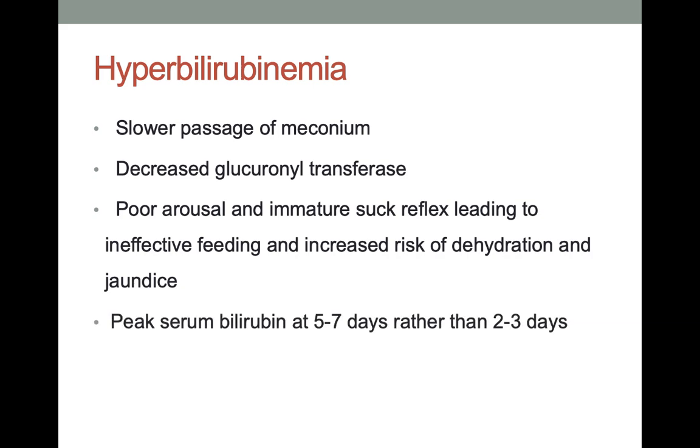Compared to term babies, these preterm babies usually peak serum bilirubin at around 5 to 7 days, and we may actually miss these babies if we discharge the baby on day 3, day 4, or day 5. So it is important that they go to a nearby pediatrician or nearby hospital and recheck their serum bilirubin levels. And that is advice not just for this baby, but for any baby.